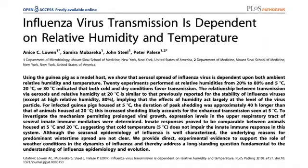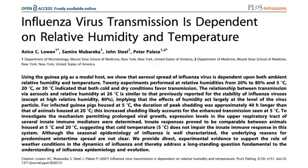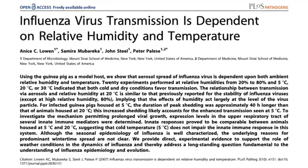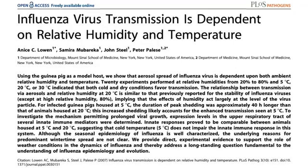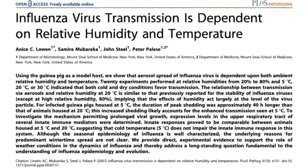Back in 2007, there was this study. In this one particular study looking at the spread of the influenza virus, they put guinea pigs together in a chamber and carried out different environmental experiments on them. They found that low relative humidities of 20 to 35% were most favorable for infection, while transmission was completely blocked at high humidity levels of 80%.